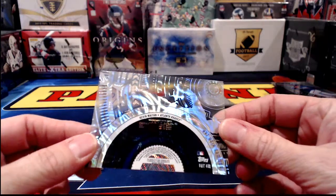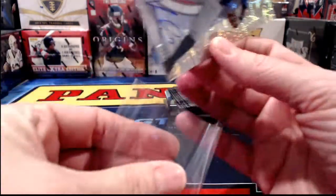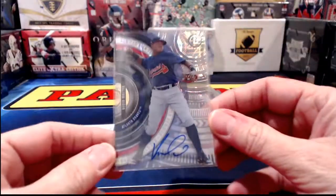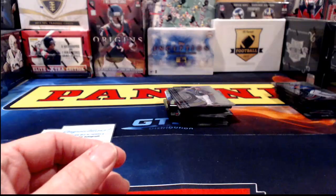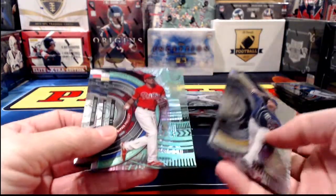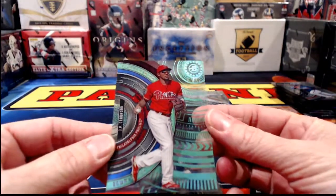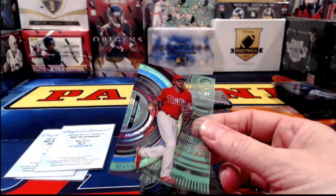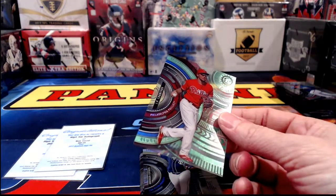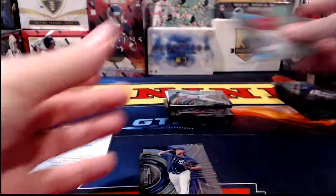Kevin Maitan for the Braves. Well, Braves, be happy you have him because he is a free agent now. But in the meantime, you have a nice hit for him still in the Braves uniform. I see another redemption hiding out back there. If that's another Nick Senzel, I'll probably just fall right off the chair. This is numbered to 99 on J.P. Crawford for the Phillies, who are continuing on with their very nice run.